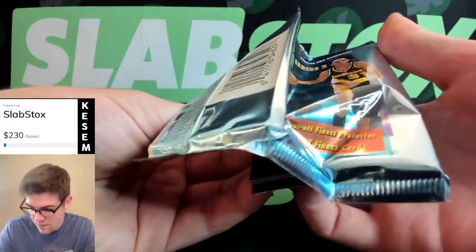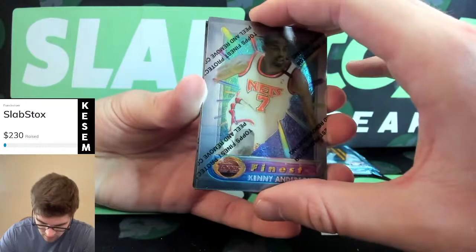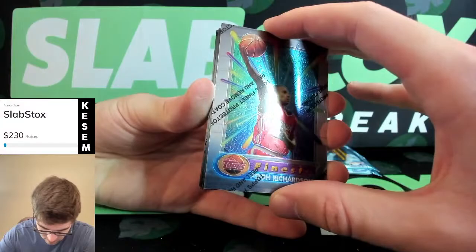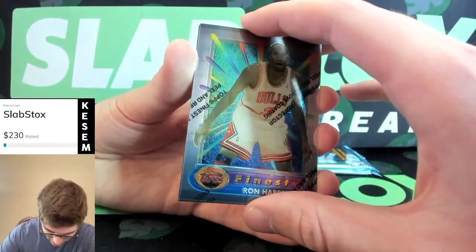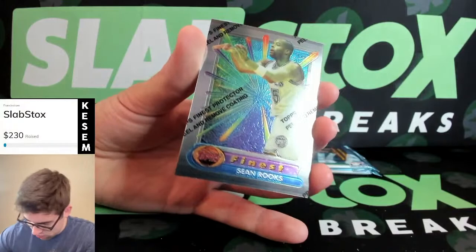Kenny Anderson. Pooh Richardson. Avery Johnson. Brian Grant. Ron Harper, like the fourth time we've hit him today. Rick Mahorn. And Sean Rooks. Two packs left. Two packs left to do it.